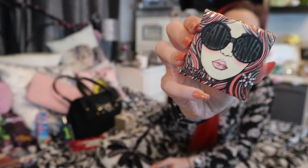Normally, if I'm going for a basic day, I'll pop this on, won't put any powder because I don't want it to set. I quite like a dewy look every now and then. And then I pair it with the California blush from Benefit.